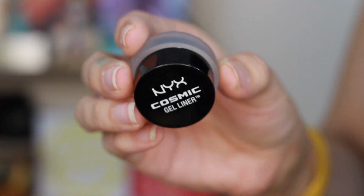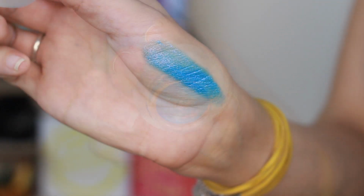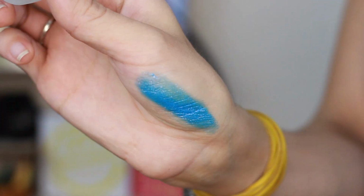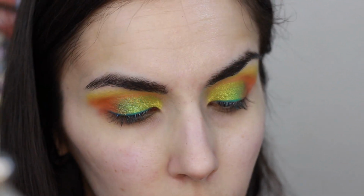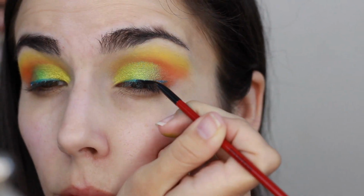I was excited to see NYX. I was like, ooh, this is nice. The retail value of this, I'll go ahead and throw out there, is $13. That's kind of pricey for me for a gel liner, but not bad. I mean, I'm just someone who, especially with NYX and drugstore, I'll just wait for a sale or a coupon, but I mean, it's NYX. That's a fair price when it comes to NYX. This is what it looks like, and you guys are going to see in the demo me applying this.